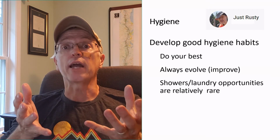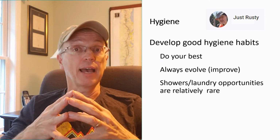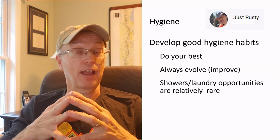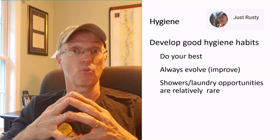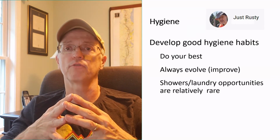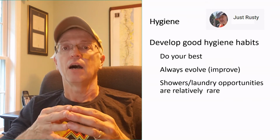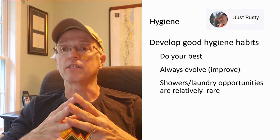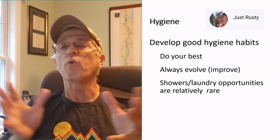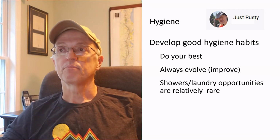When I was on my long section hike, I actually got a shower an average of every 4 days. I got 10 showers in 41 days. But that's highly unusual. That's something maybe you can do in Virginia, not something you're likely to manage in Maine. So you have to have alternate ways of keeping clean. And don't ignore hygiene as a losing battle. Just do the best that you can.